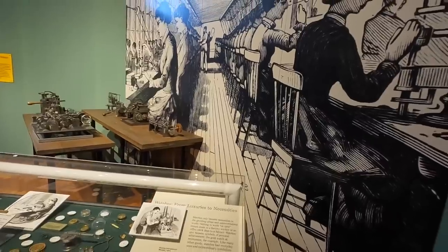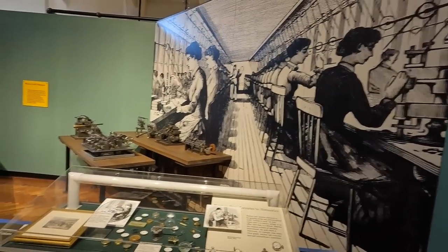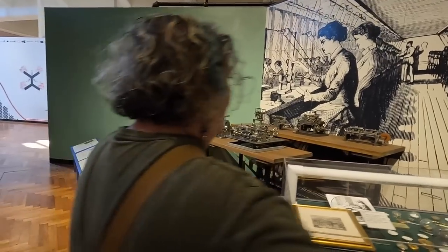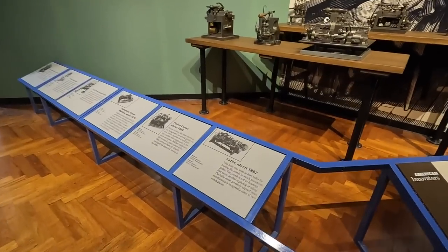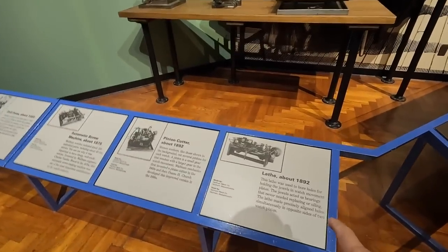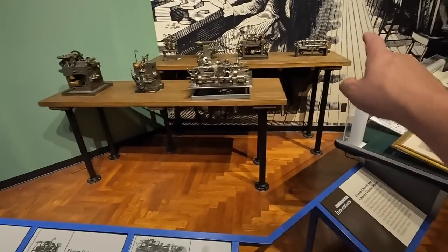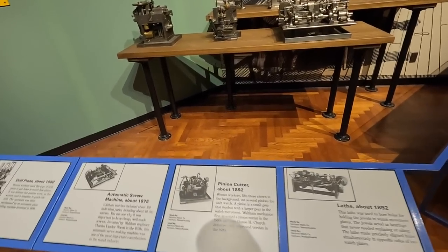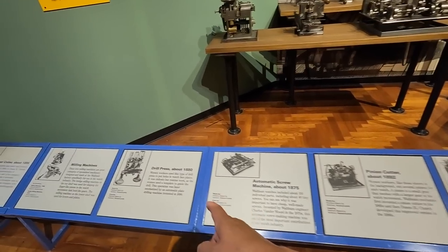I like the picture of the factory. Pretty neat stuff, huh? Extremely. They do have the plaques here. You got the lathe. That's that guy right there. See how small it is? It's adorable. Pinion cutter, a screw machine, a drill press.